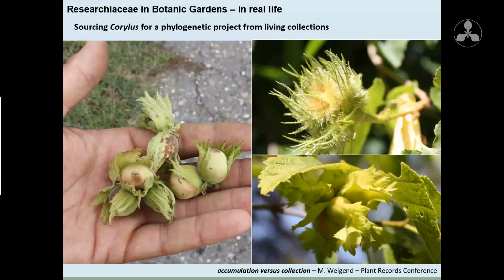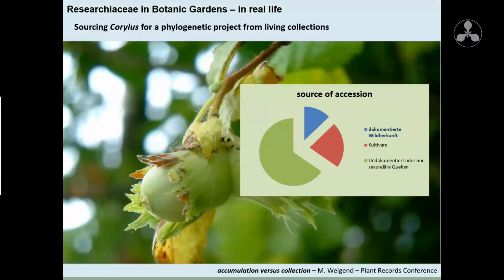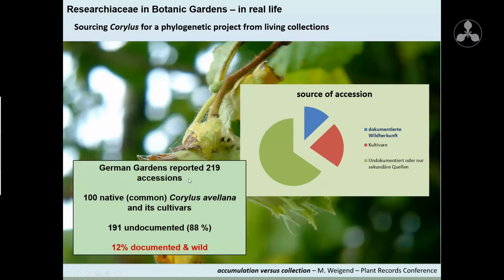And it turns out that if you look at German botanical gardens and neighboring countries, we got reports of 219 accessions of Corylus avellana. 100 of them were native common Corylus avellana, and 191 were undocumented, which means 88% of the Corylus in botanical gardens, among those that answered, is essentially useless for a scientific study. At least if you want to do a comparative scientific study, because you would never know whether the material you get from Hamburg is the same clone as the one from Mainz and where it originally came from.